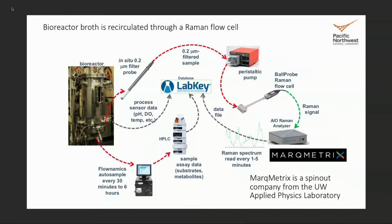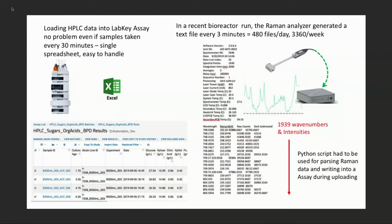This is a form of machine learning, of course, where we're using a multiple regression model, a partial least squares model, to predict the concentrations of these components of the bioreactor broth in real time. And so this is what I was just talking about. We bring in the HPLC data. It's a piece of cake to bring LC data into LabKey and upload it in an assay from a spreadsheet or wherever your person is giving it to you.